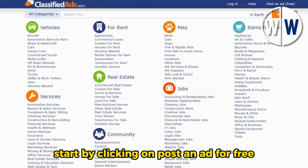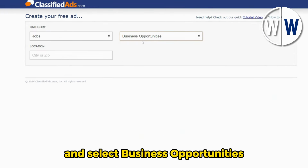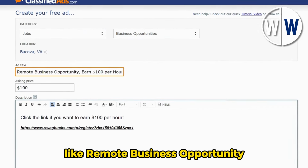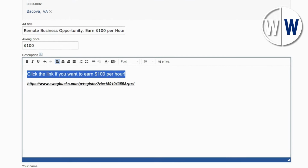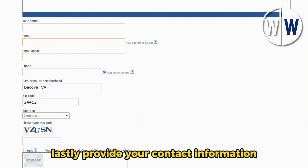Start by clicking on Post an Ad for Free, then go to the Job section and select Business Opportunities. Fill in all the necessary details like Remote Business Opportunity, earn $100 per hour. Next, write a message that invites people to click on the provided link. Paste your referral link right there. Lastly, provide your contact information.